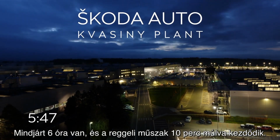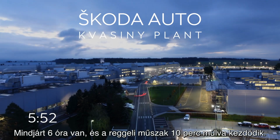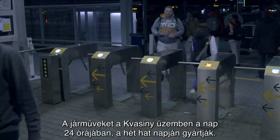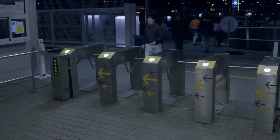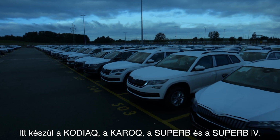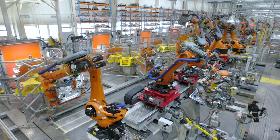It is nearly 6 a.m. and the morning shift starts in 10 minutes. Vehicles are manufactured at the Kvasiny plant 24 hours a day, 6 days a week. Its production portfolio includes the KODIAQ, KAROQ, Superb, and Superb IV.